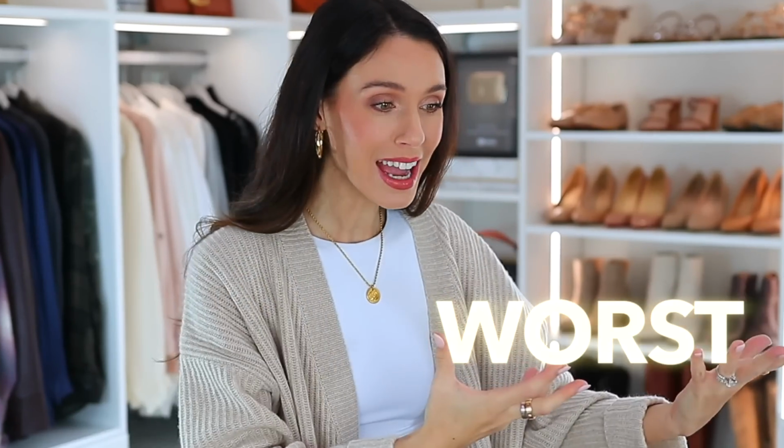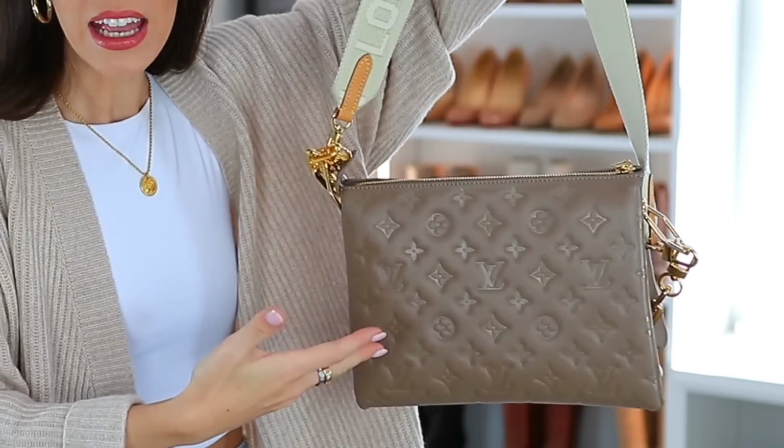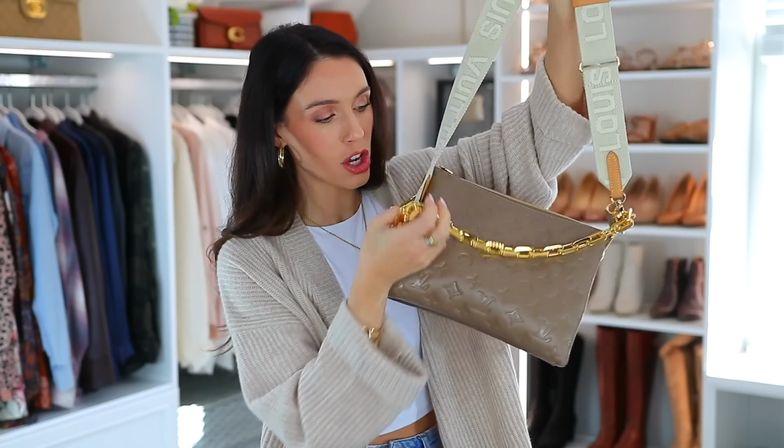Next, we're moving into another Louis Vuitton bag, and this one I have struggled with whether I'm going to put it in the best category or the worst category. There are just so many strong opinions about this, and it's such a hot bag right now, so I definitely want to share the good, the bad, and the ugly. It might be surprising to some of you, but it is the Louis Vuitton Cousin. And see, this right here, this is why the bag is so frustrating to me. It's the Louis Vuitton Cousin PM bag in taupe.